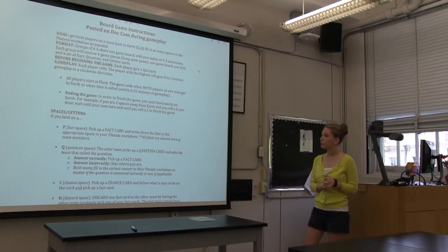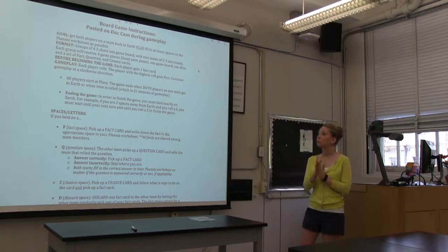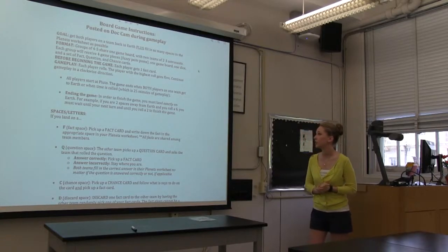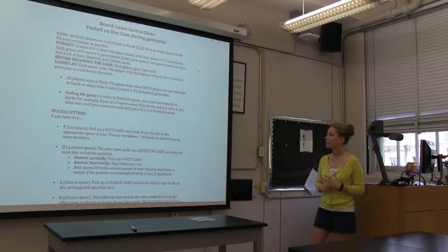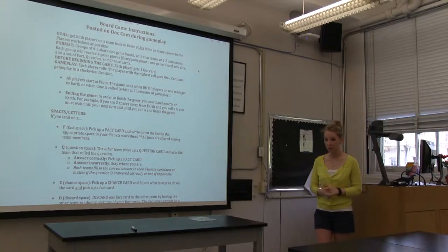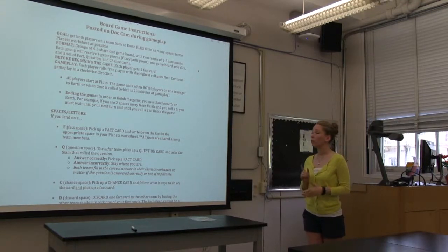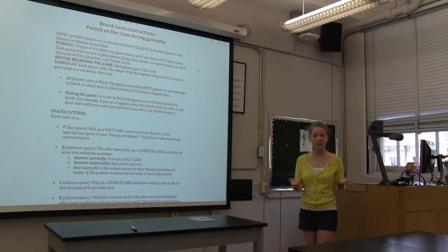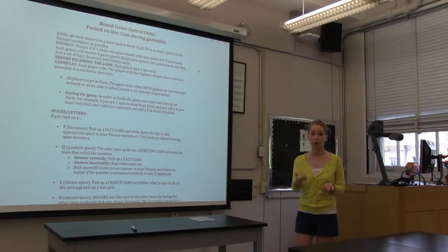You're going to be working in groups of four, two partners on each team. Each group will receive four game pieces, which will be little tiny fuzzy pom-poms that we'll pass out in just a second, a game board, dice, and a set of facts, question, and chance cards. Before we begin playing, everybody will get one fact card to fill out on their planet's worksheet. Each player will roll. Whoever gets the highest number will start, and you'll continue counterclockwise.